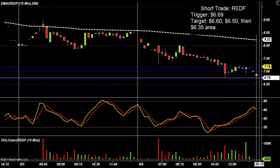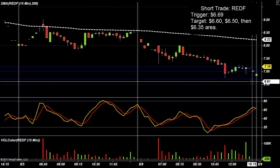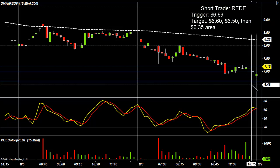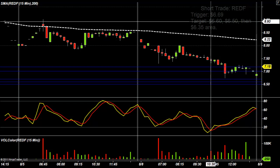So watch for it to turn, break. You could even set an alert. It might open up higher here. Watch for it to come down and break this 670 area. Going to look to take some profit around 660 and then again at 650. See if it can break 650. You could go to lower lows down in here. That would be on my very small piece that I have left of this trade on the short side.